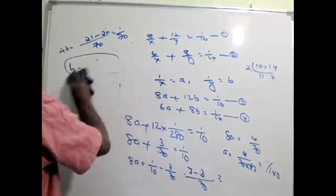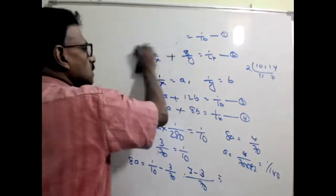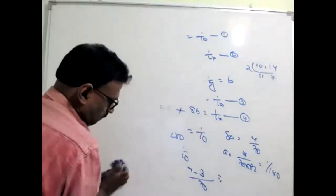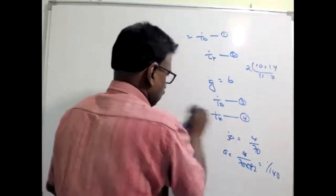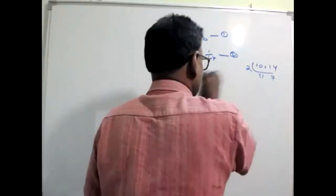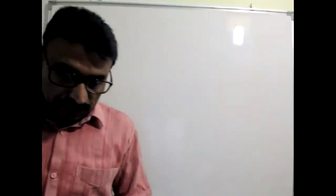Find the speed of the train and that of the car. Okay, question clear or not?